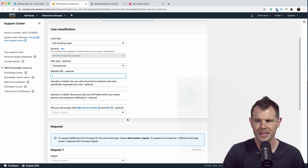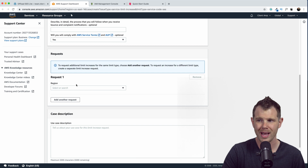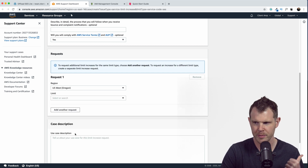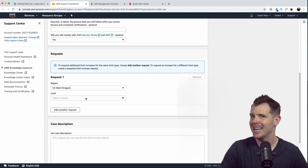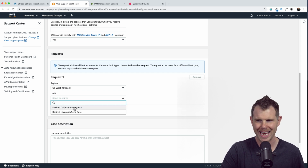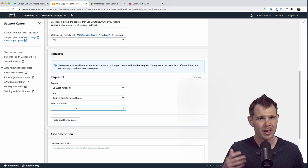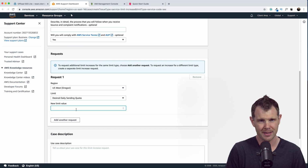Then you're going to want to agree to their terms of service here. Under request, go ahead and choose the same region you chose over in WordPress just a second ago. For me, that was Oregon. And then we need to set a sending limit. Go ahead and choose the daily sending quota right here, and then set a new value, something reasonable like 25 or 50,000 emails. That'll definitely give you some room to grow for most businesses.